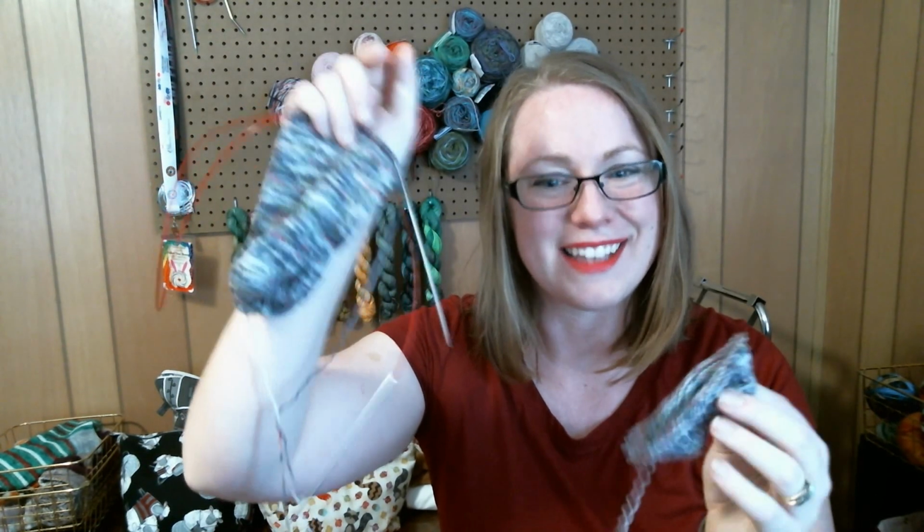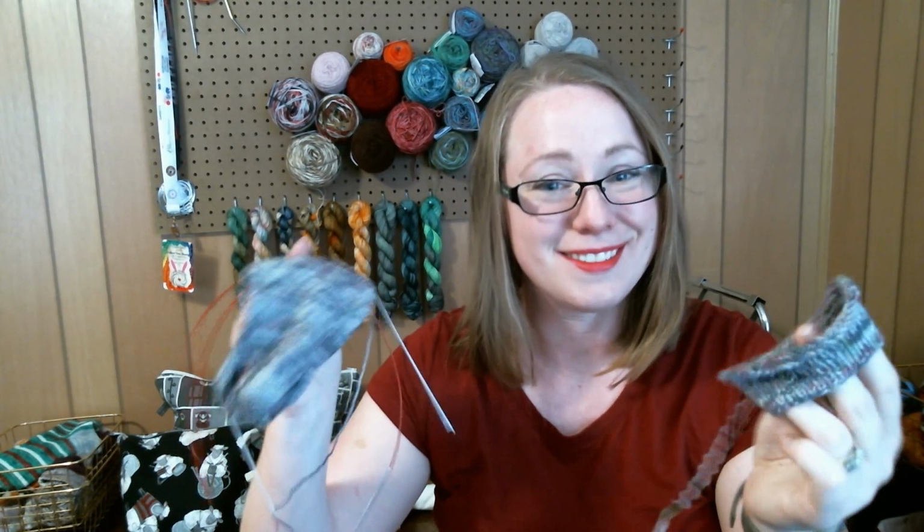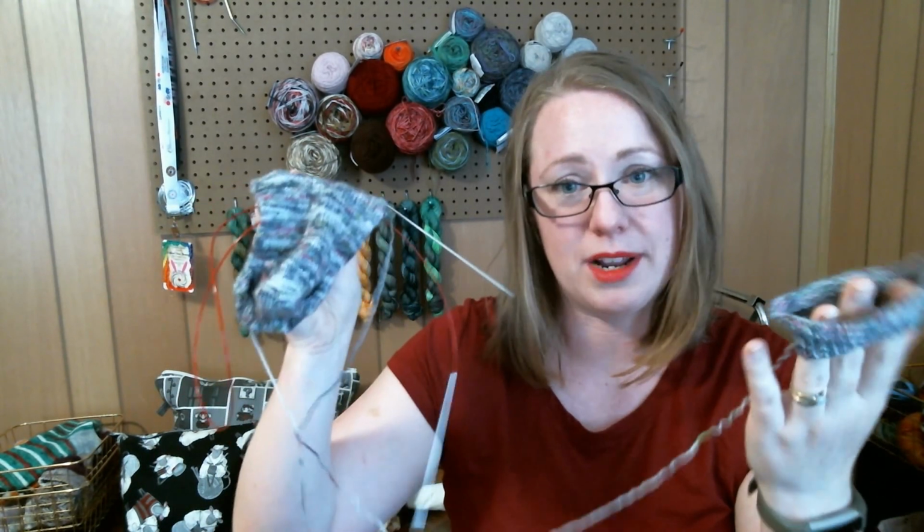So yeah, I had to find the end and figure out how to undo Kitchener stitch, which wasn't too bad once it got going. The difficult part was getting it going. But anyway, I successfully have been ripping out my oopsie sock and immediately knitting it into the correct size sock. So this has been really interesting because I'm not working from a ball, I'm working from a sock, which is super cannibalistic, but whatever.